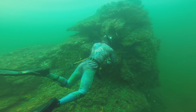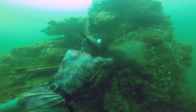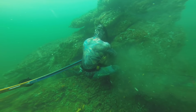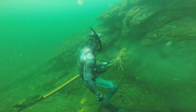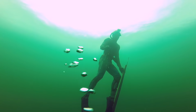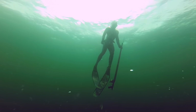So I dove down, got my hand behind it, used my gun to help me grab onto it. Grabbed onto it, pulled it out of the hole, and as I took it out of the hole, I realized she was full of eggs, so I let her go and right back in the hole she went. After that lobster, we didn't see much again, so we jumped in the boat, heading off to a new spot.